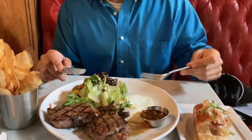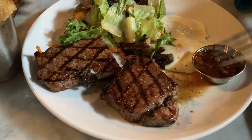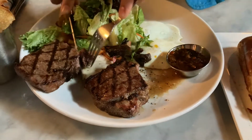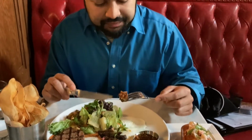That's a good piece of steak. Nice chew to it. A little bit of salt on the top. Otherwise, it seems like it's very simply seasoned. Let's try the other piece. Some type of dipping sauce here. I think it's like a tomato. It's like a tomato puree with some spices in it. Maybe some olive oil.